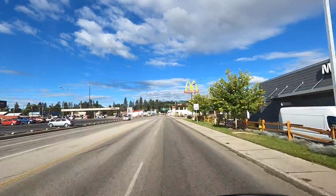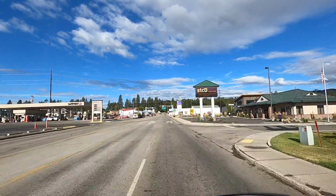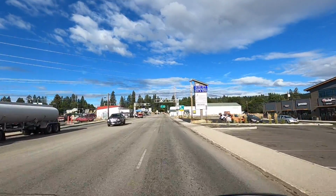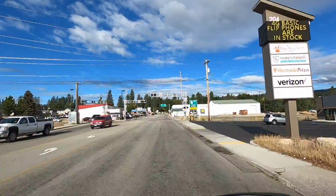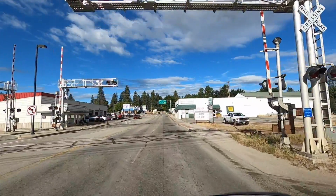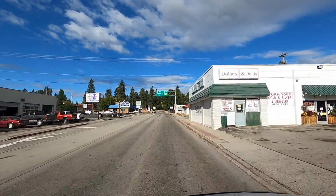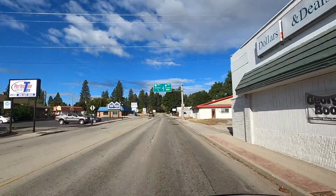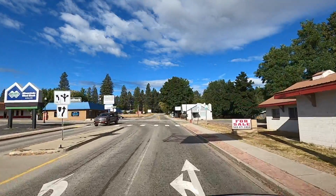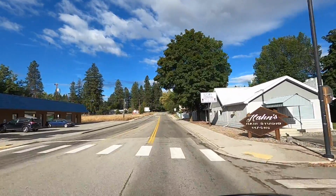I'm gonna kind of fast track it a little bit. We're actually gonna pick up Washington State Highway 20. We'll kind of zigzag our way up, we're gonna head up to Kettle Falls. That's a goal to get to today. I'm gonna spend the night up there. That's also where the Columbia River is. Right here's where we say goodbye to Highway 2. So long, Highway 2.